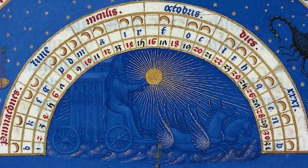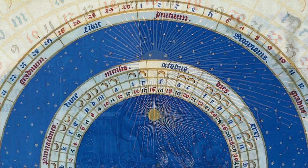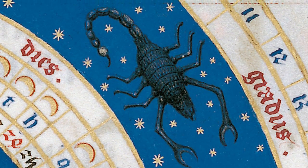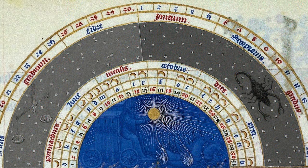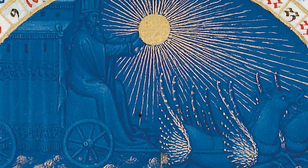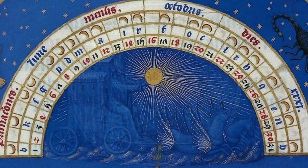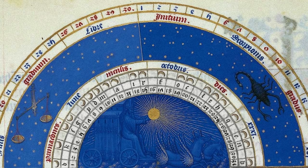In the lunette, the sun chariot, the tutelary star of the entire calendar, transits the October sky, accompanied by the signs of the month, the outgoing sign of Libra and the incoming sign of Scorpio. As always, the different portions occupied and the different coloring allude to their permanence in the reference month. For the depiction of the sun chariot, the illuminators drew inspiration from a medal owned by the Duke of Berry, depicting Heraclius, Emperor of the East. Above, in concentric semicircles, the phases of the moon and the length of days are indicated.